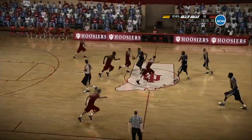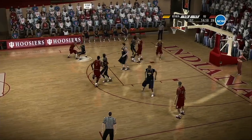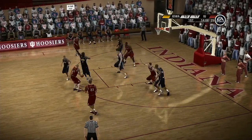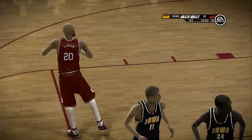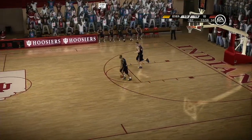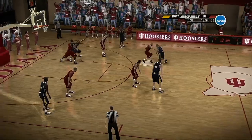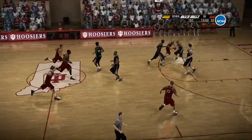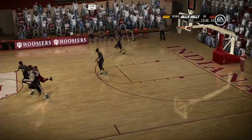Stolen ball. Shows patience, waiting for the reset. Up it inside for two. Perfectly executed. That's an 8-0 run. That was a great, great effort right there. Trying to play that passing lane, anticipating really well. Off the rim and no good.